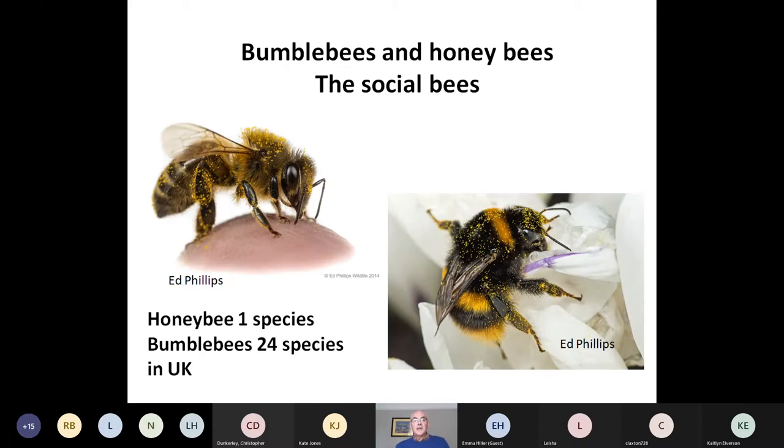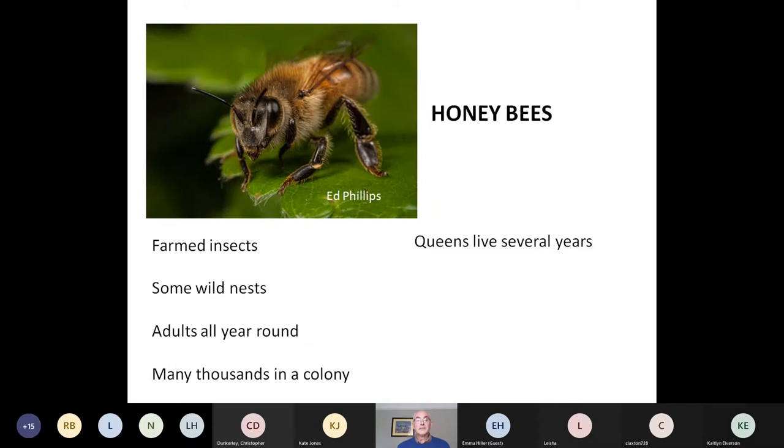So I'm going to start now with looking at a couple of insects that virtually everybody will be familiar with. Obviously the first is the honeybee. We have one species of honeybee in Britain and probably throughout Europe. And there are 24 species of bumblebee in the UK.